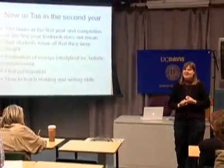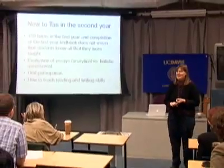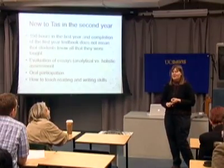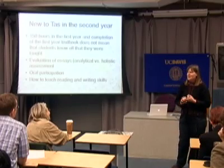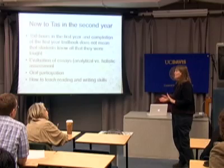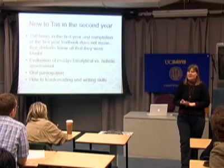Mechanics. Is this the length we asked them to be? Did they leave three-quarters of the page to write their name? Is it in 14-point font? So we have to have a category for mechanics. Grammar, of course, is a category.